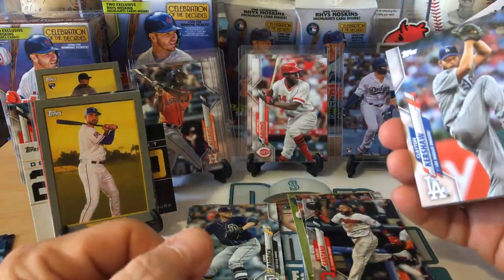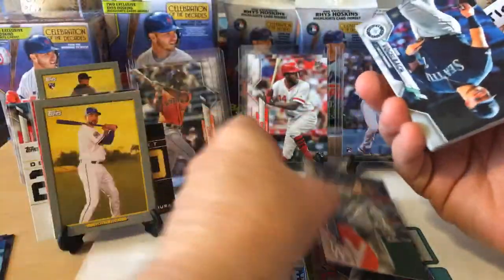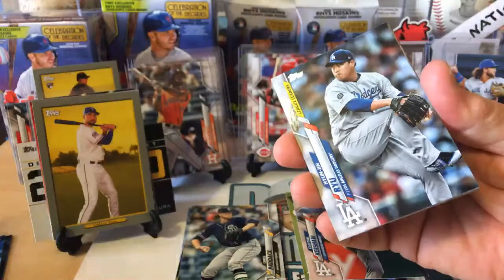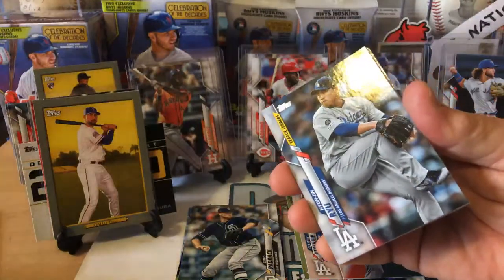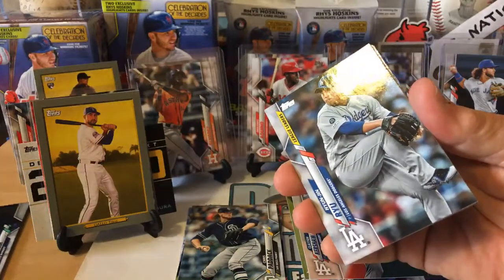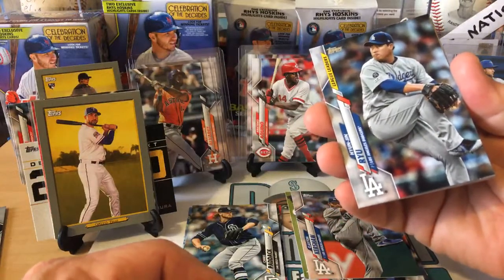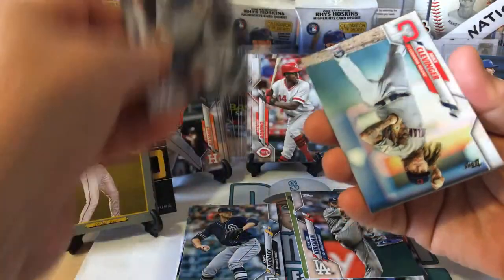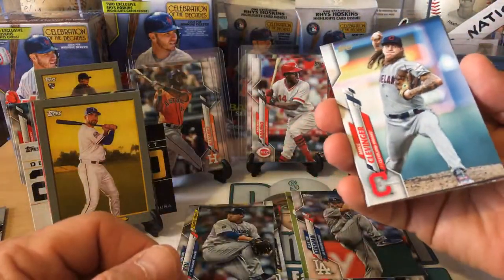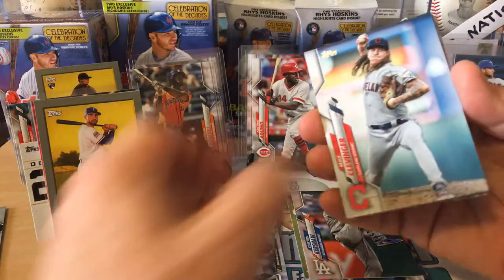Love Sandy Alcantara, former St. Louis Cardinals player. So Clayton Kershaw with the Dodgers. Oh, look at that. We got another Seattle Mariner, Daniel Vogelbach. All right, so we got three, four, five Seattle Mariners. We got the Felix Hernandez. And then we've got the other one, Hyun-jin Ryu with the Los Angeles Dodgers. League leader card. Oh, that's a pretty Mike Clevinger card with the Indians there. It's got some nice color going on there with that one.